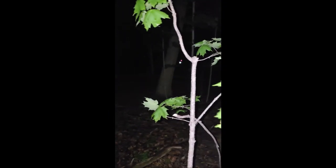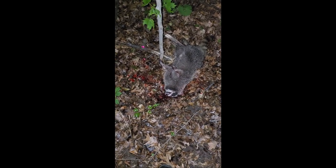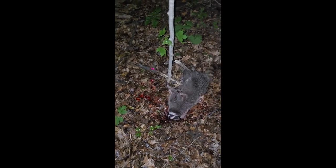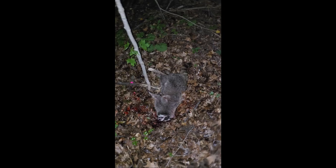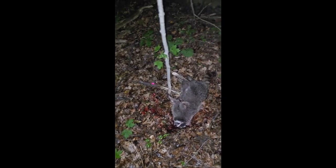Where did I shoot him from? Over there. So that's it, one shot head. So we'll put them out for the vultures and see in the morning if they got a hold of her bird feeders yet. So they were coming from that direction.